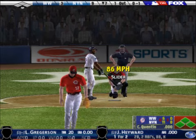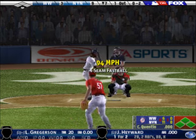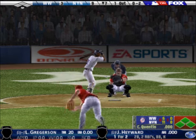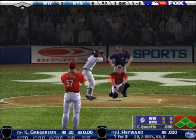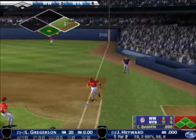Wicked slider, 0-1. Great pitch in the black. Would have been a called strike even if the batter didn't swing through it. And it's 0-2. One and two. Here's the pitch. Gathers it in with his glove. 2 outs.